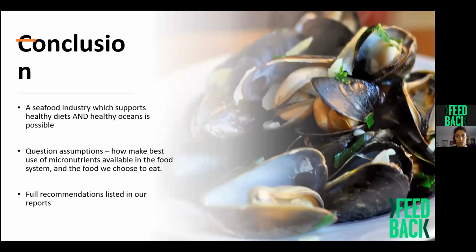So just in short, to conclude then, you often get asked, is there enough fish? Can we eat it? We found that we can eat a sustainable fish diet, but you have to consume a big variety of fish. And it's also important to question your assumptions. So how do we make the best use of micronutrients in the food we choose to eat? Like I said earlier, I think we sometimes get caught in thinking of whether we should eat fish or not, where it's maybe what type of fish we should eat and who gets to eat it. And we need to explore those in more detail.